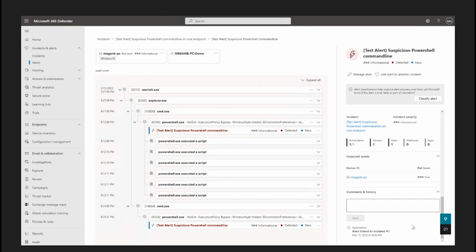Now, in the event of a serious breach where sophisticated modern attacks can sometimes bypass standard prevention and protection layers, Defender for Business shuts it down quickly. Defender for Business is also designed for simplicity, so any of us can use it.